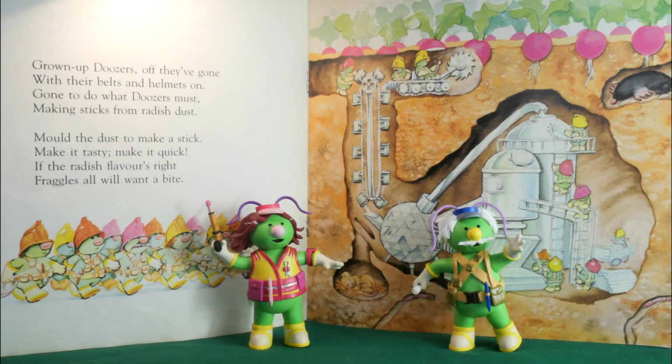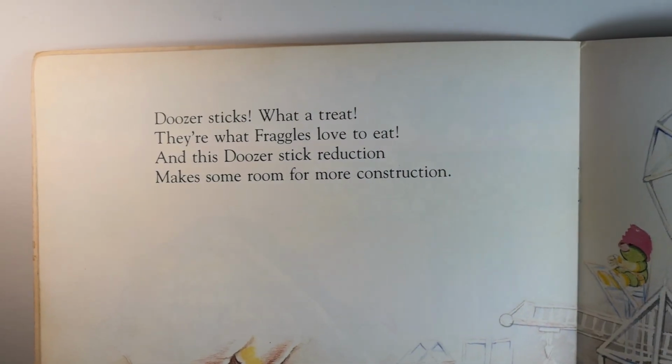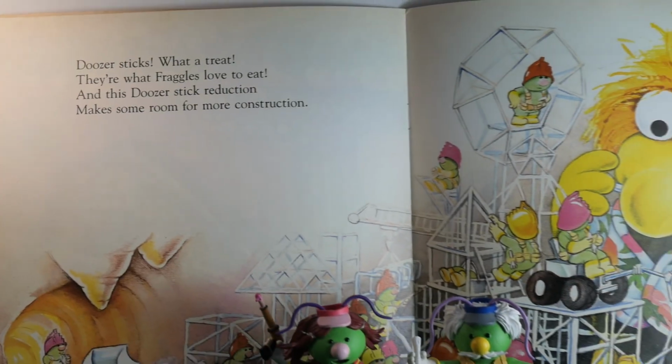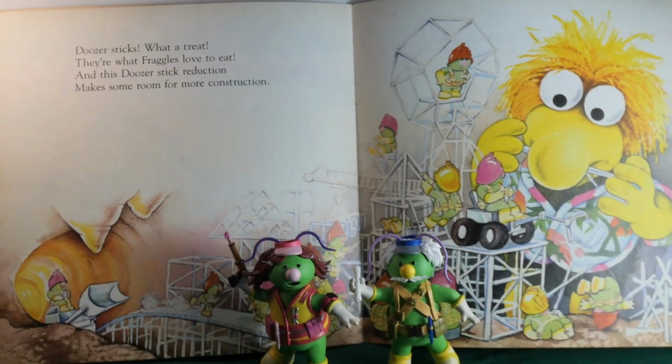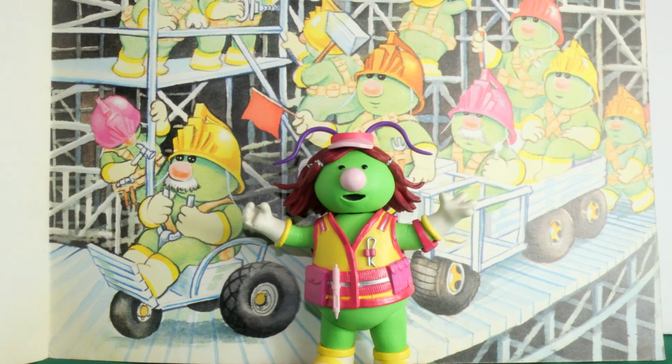And even one of the rhymes in the book says, Doozer sticks, what a treat, they're what Fraggles love to eat. And this Doozer stick reduction makes some room for more construction. And that's how the whole book is storytelling about the daily life of Doozers, guys.